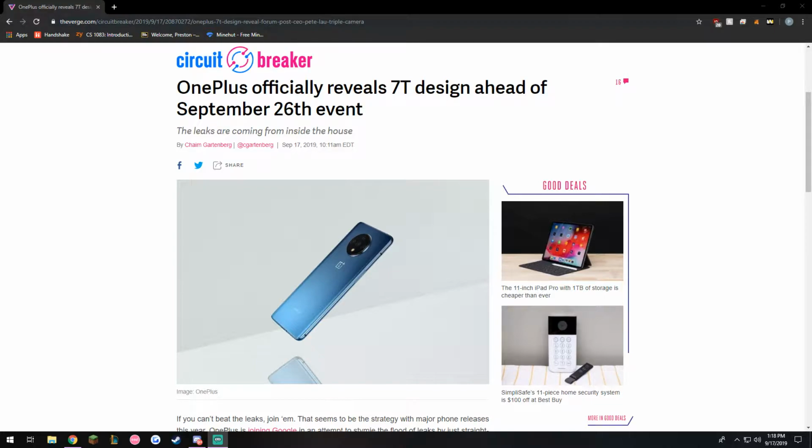But overall, I'm really excited for this phone. I can't wait to see what it brings to the table, and I will definitely be marking my calendar for September 26th to watch that live stream where they officially launch it and show off all the specs and sample photos and everything. And you guys should too.